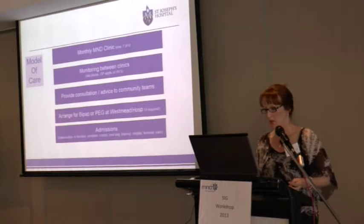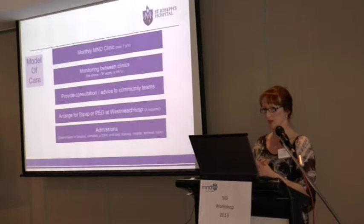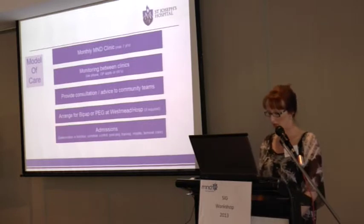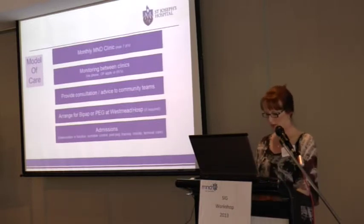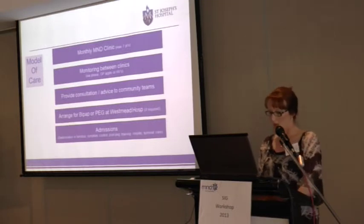Okay, so our model of care. When somebody's newly referred to our service, we aim to get them into the clinic as soon as possible. We run the clinic monthly, and there's a maximum of 7 patients per clinic. And we try to review the patients every 3 to 6 months, but it depends on how their condition is progressing and whether we can fit them in.